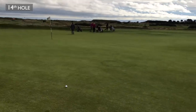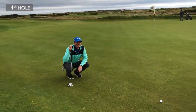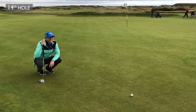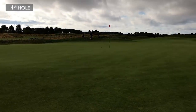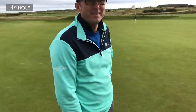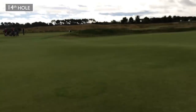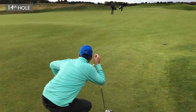14th hole, longest eagle opportunity ever. And believe it or not, it's not that flag there. It's the one down there. So this green is massive. I don't think you've got enough club here, mate. It's got 7 irons to the pin. Into wind. Wow. I'm going to try and follow this one.